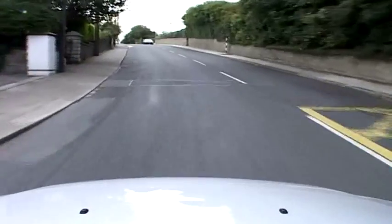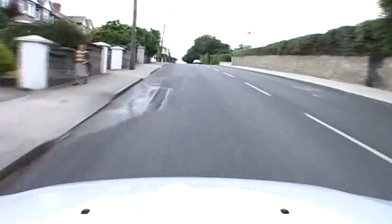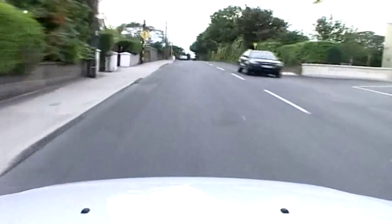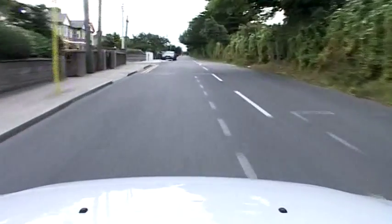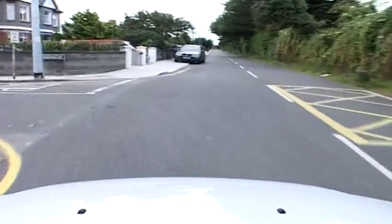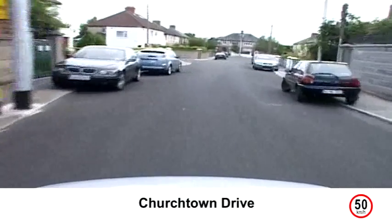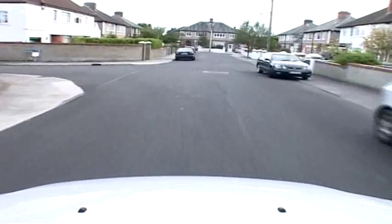Driving up the hill. This hill can be used for hill starts. And we're going to take a left just at the top of the hill after the bus stop. Some mirrors, signal. We're going into Churchtown Drive. And then we're going to turn left again. Some mirrors, middle and left, and signal left, into Churchtown Close.